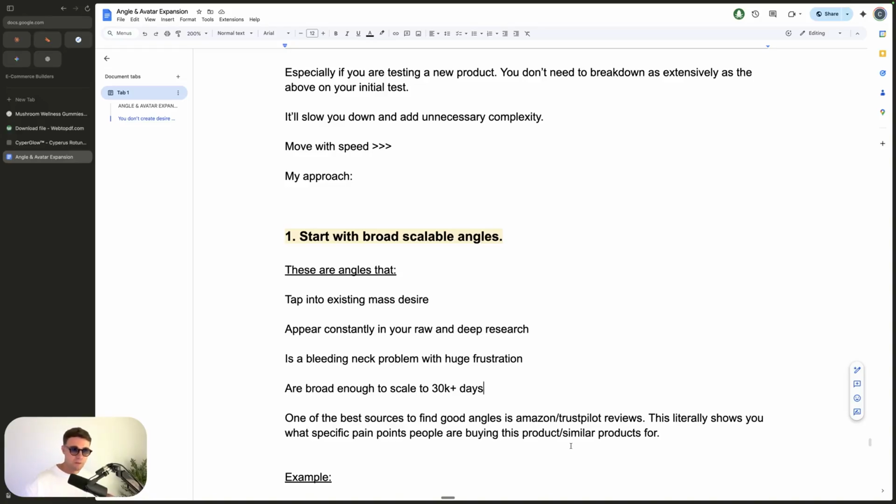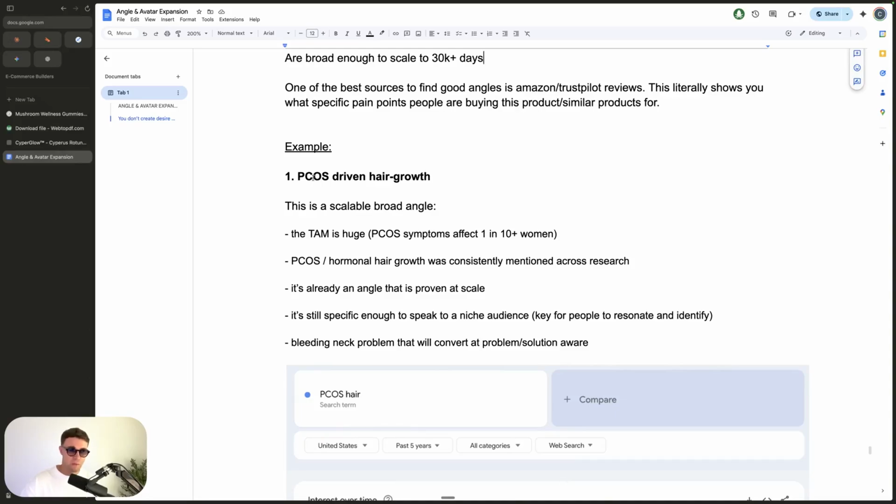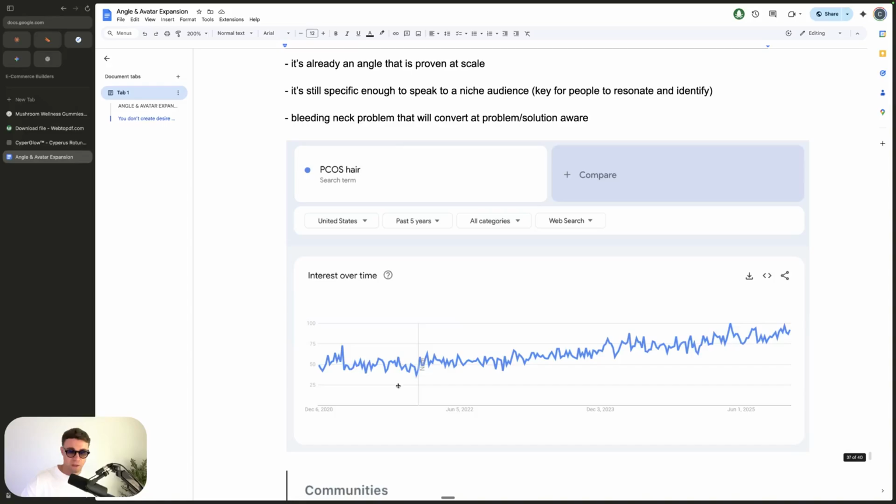Now, the next thing that you obviously then want to check is something like Google Trends. So if we look at PCOS driven hair growth, we can see on Google Trends here in the US over the past 5 years that this is, first of all, an evergreen angle.